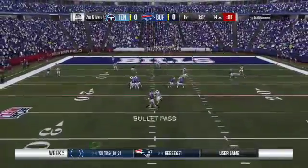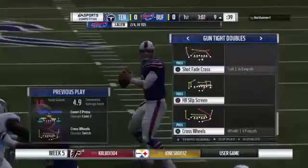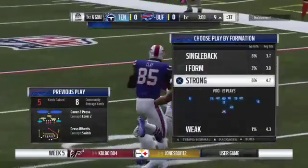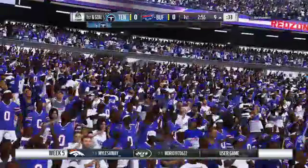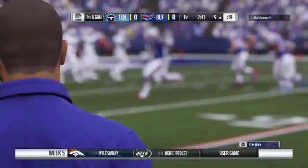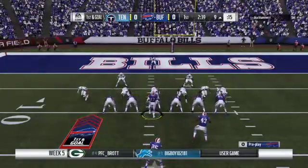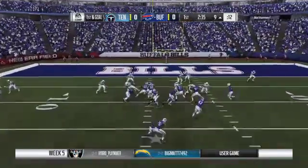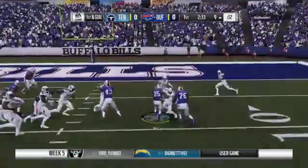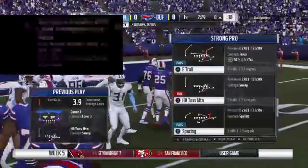Working out of the shotgun. Here's Allen. This will be caught just inside the 10. A 5-yard gain, and now they're set up 1st and goal. One thing you're hoping for when you run drag routes, you're able to hit a receiver in stride, and he can pick up a lot of yardage after the catch. But in this situation, the defense was effective, able to stop him before he could get a good head of steam going. Now McCoy. Only about a yard there as he takes it from the 9 to the 8.